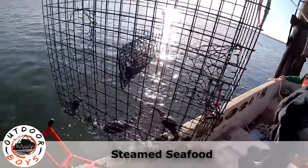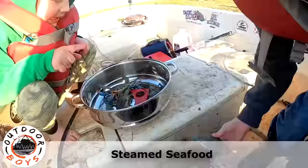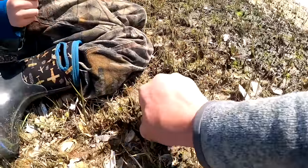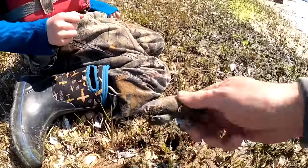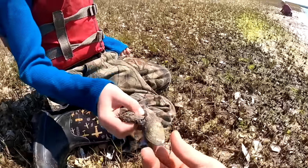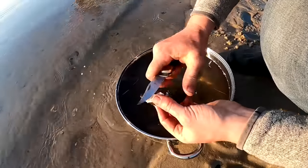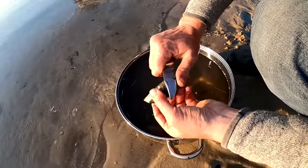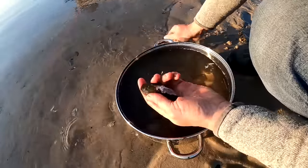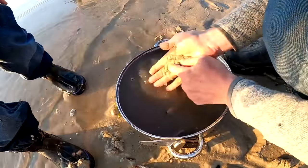Look at that! We've got crabs! Look at that! Oh, what is that? Yeah, well, that's a mussel. That's a big one, too. Yeah, you can eat these. I know! Really for eating is what yours is.